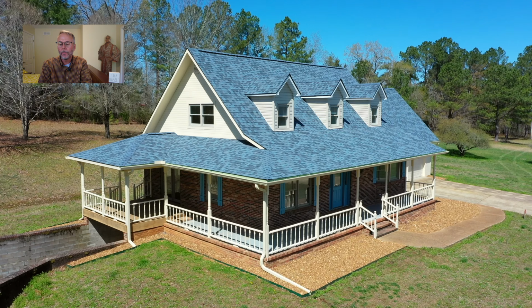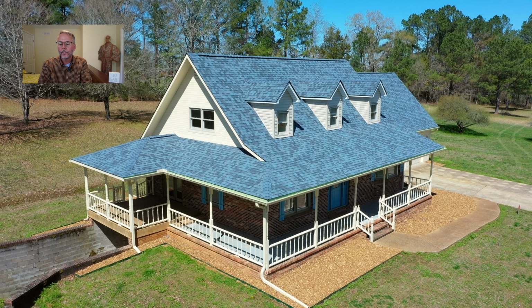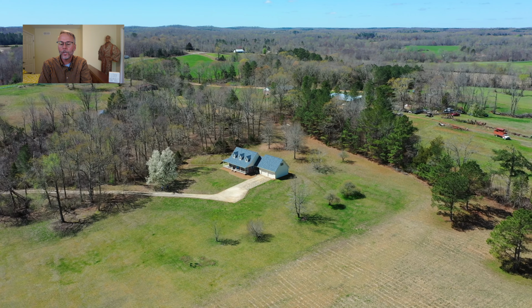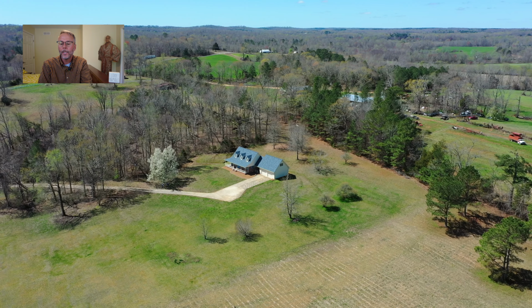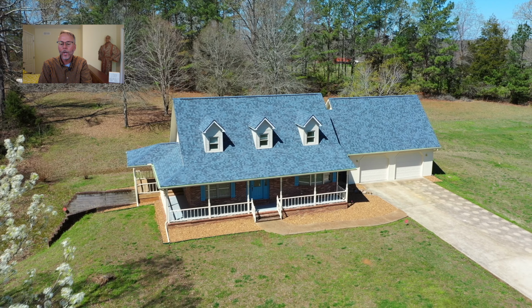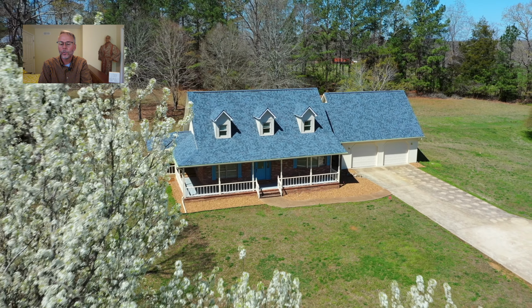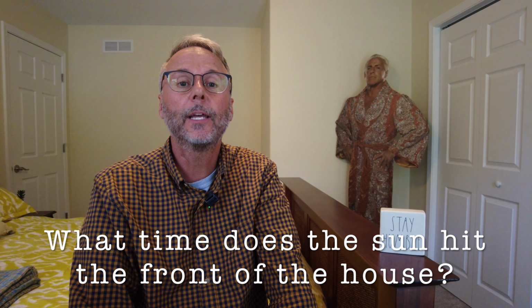Here's one I did just about a month ago, and there you see it again. The sun hitting it just right. The sun plays such a crucial role in going out and getting that video and getting that drone footage and those pictures. And that's just a pullback showing the blooming tree. All right, so it's one question, but it's a crucial question. What time does the sun hit the front of the house?